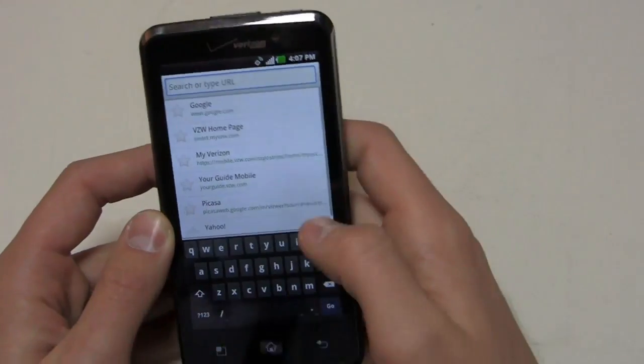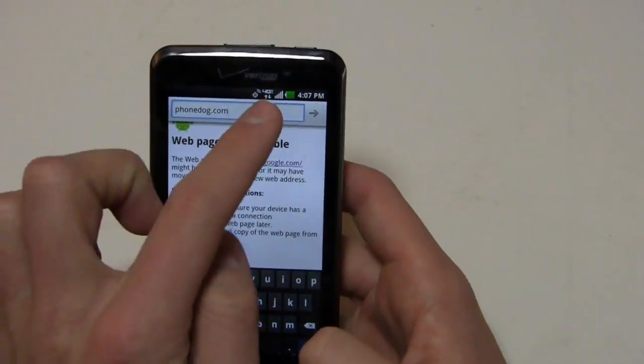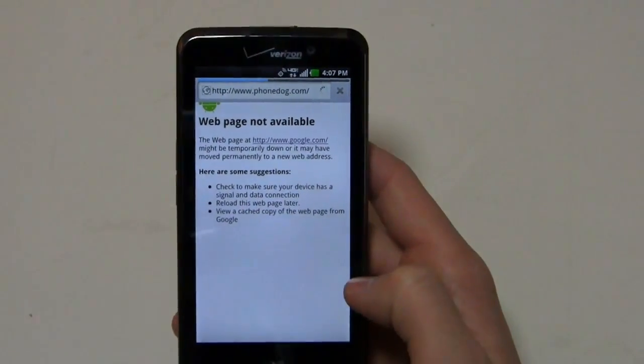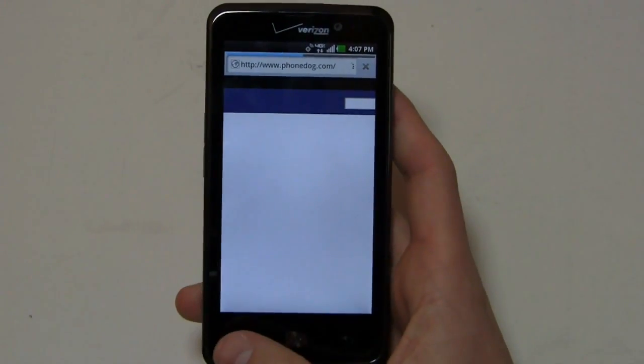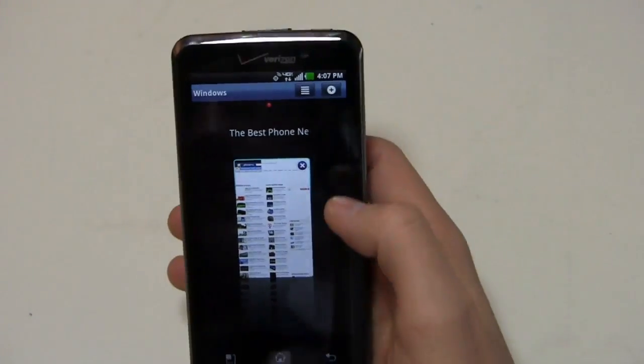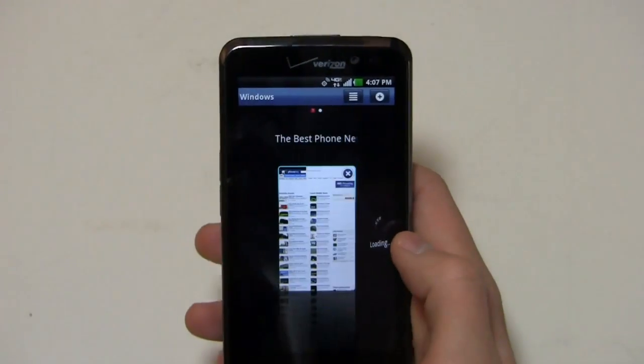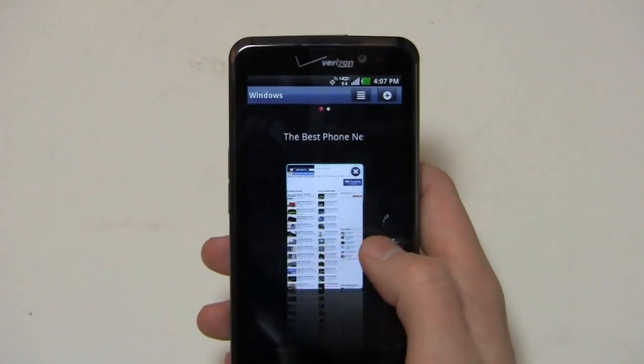We'll load up phonedog.com, and you can see for whatever reason the 4G just cut out on me. Let's see if it'll load, and we'll take a look at it. Now LG's interface here is a little bit different than some of the others we've researched lately, and you can see I can add a new window just by going up there, and I can see my open windows and easily scroll back and forth between those.